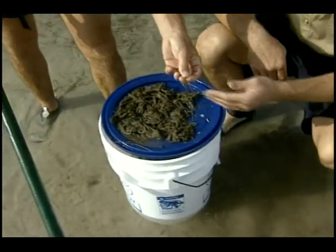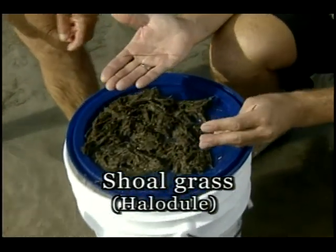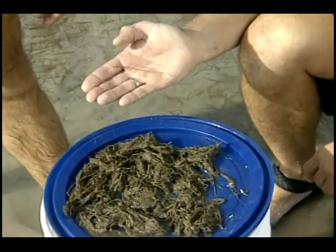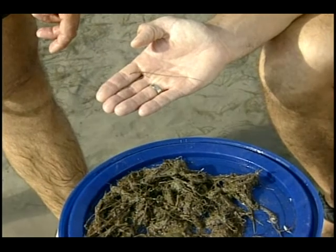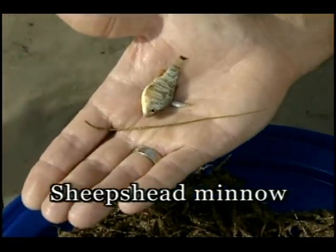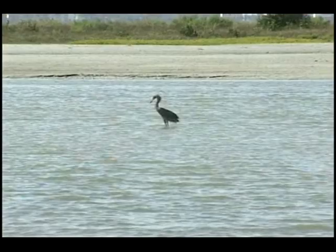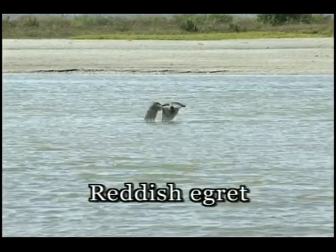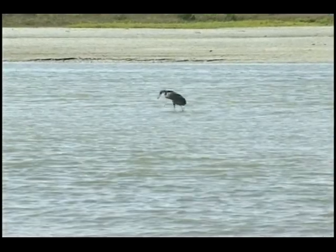Well, here's a little blade of it right here. That's shoal grass, Halodule wrightii is the scientific name for it, and it's often found in very shallow water areas where it sometimes gets exposed at extreme low tides. I see. Are there a lot of different species of fish that live out here in the seagrass? Oh yeah, seagrass beds are great places as juvenile places for nursery areas. It's also why you see a lot of wading birds in the areas, because they are coming in to feed on these small fishes that collect in these grass bed areas.